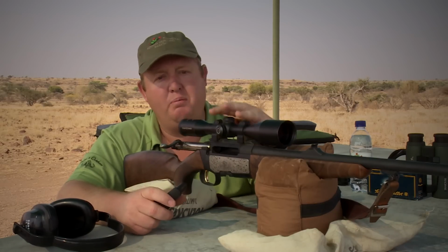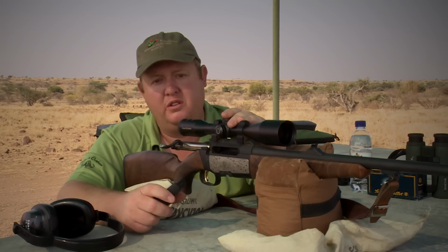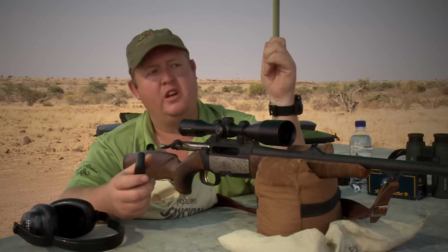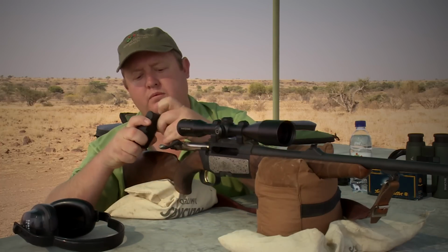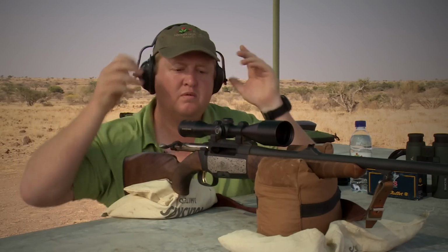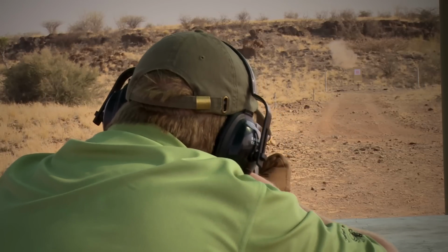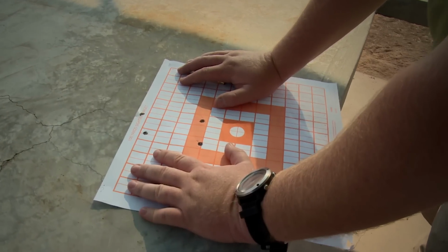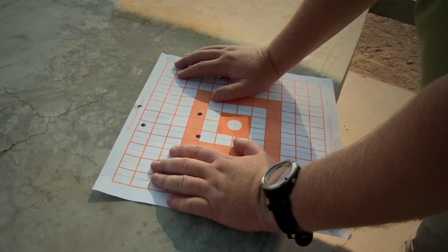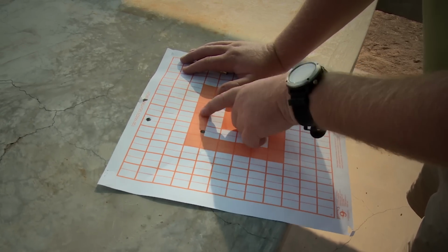We're going to try and be about 2.5 inches higher at 100, which will ensure that we hit the spot at 200 and 250 each time. So let's give it a go. First shot was a bit high, came down about 3 inches, and then we moved to the right 2 inches. So from the center, just over 2 inches high, spot on for 200 to 250 meter shooting.